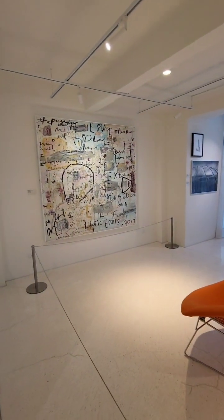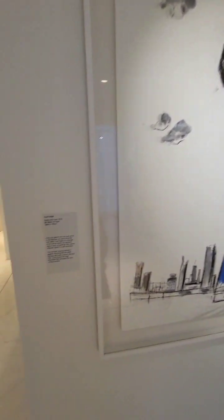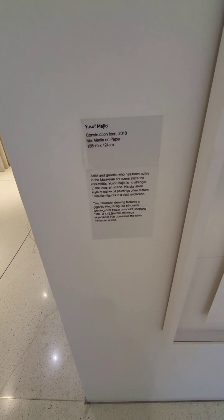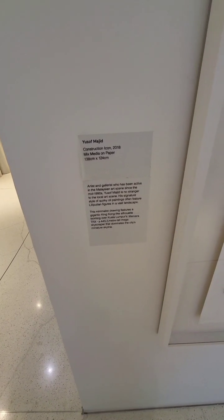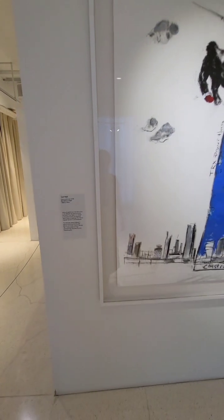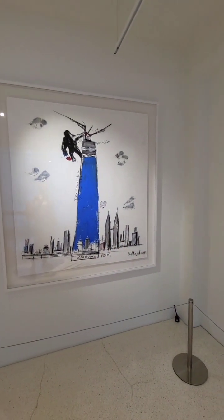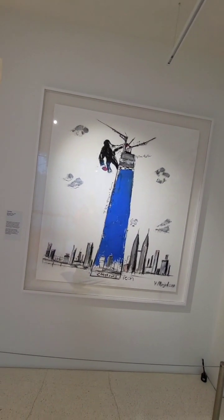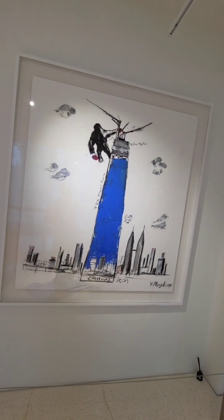And then the next piece is by Yusuf Majid. Construction Icon 2018 is the title. Mixed media on paper, 138 centimeters by 124. Every city is going through that moment right there. Construction. We must construct. Everything must stand. We must make sure we have structure. The structures are strong enough to last.